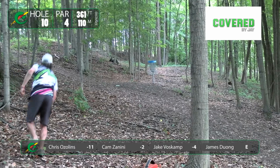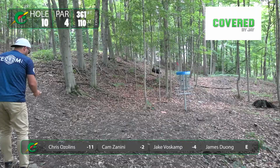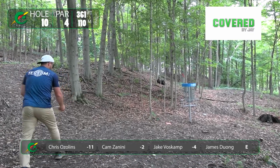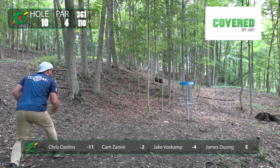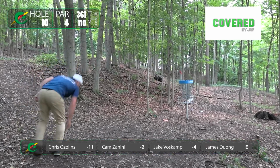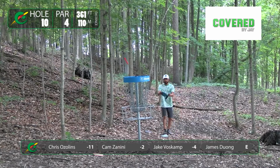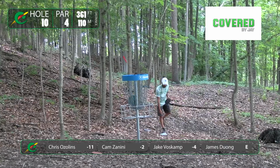Cam from circle 2. Going also for the stepper, but just a little bit right. And Oz making quick and easy work of hole 10. This is exactly how you design the hole. Take it halfway, lay up your next shot, take your 3. If you can do that every time, you're gonna be laughing. Yeah, that's how it's done.